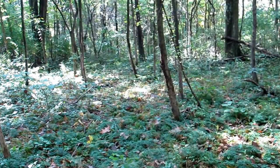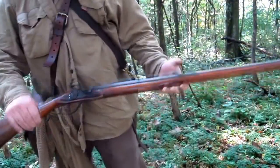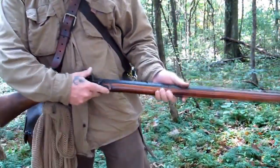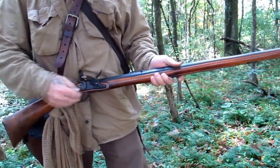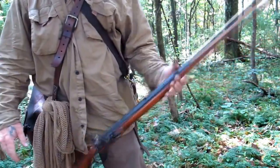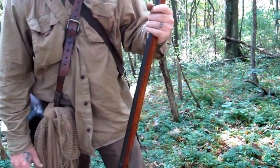And that's what I've got out here today, plus my .62 caliber or 20 gauge smoothbore flintlock is what we're hunting squirrels with today. We are primed and ready if we see another squirrel, and we're on half cock, so hopefully we're going to see another one here in a minute.